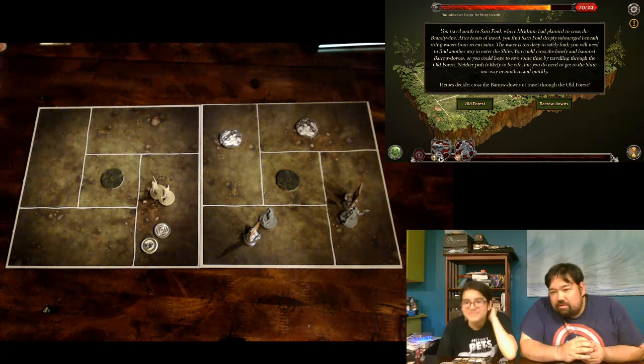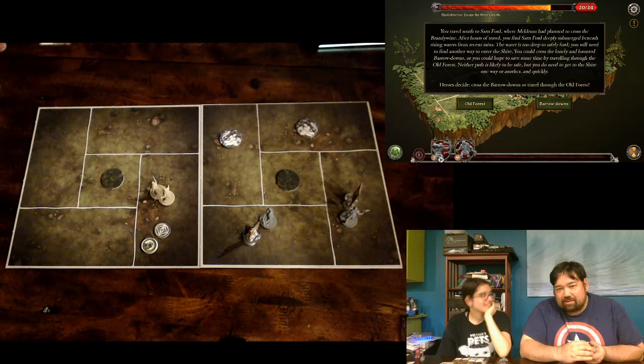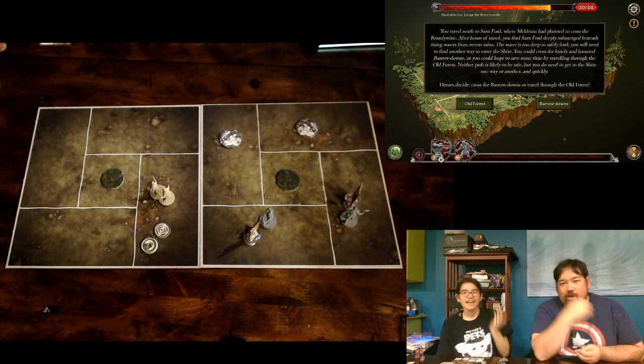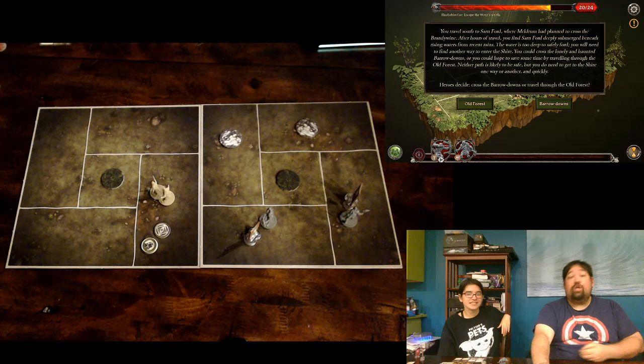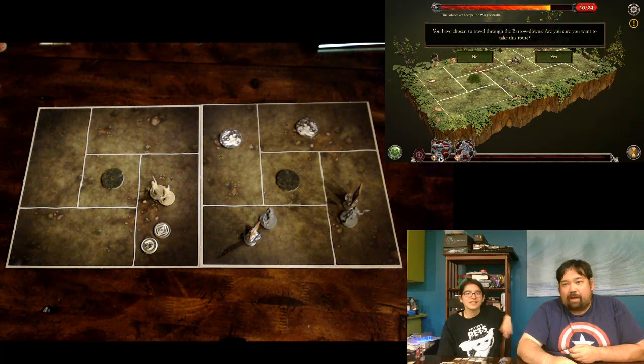Did we get somebody? Tamaki Kitty. Oh, of course. Barrow Downs. See, I knew somebody was going to say Barrow Downs, because that just sounds like it's going to be worse. You just commented on how it's haunted. Well, that's what it says. The lonely and haunted Barrow Downs, right? Or just travel through the Old Forest. Ooh. It's going to be Barrow Downs. So we're going to go Barrow Downs and see what happens. Thanks, Tamaki Kitty. Actually, I wanted to go down that route anyway. It sounded fun.